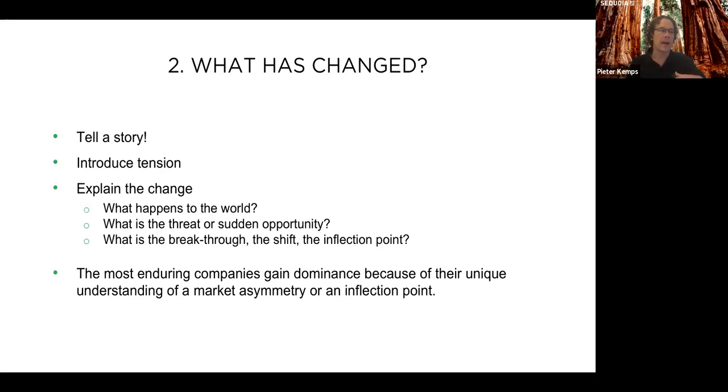And other than that being an attention grabber, it has a secondary benefit as well. And that is your product might be a product or might be perceived as a feature or might be seen as something small. By tying it into a much larger macroeconomic shift, you suddenly create much more of an aura of something that can be very big, right? And so what is the shift that's happening in the world? What is the threat or in some cases the opportunity that comes out of that? And what is that inflection point, right?